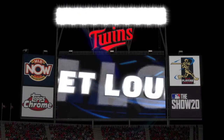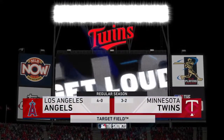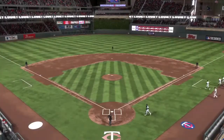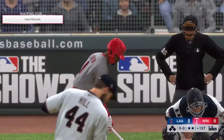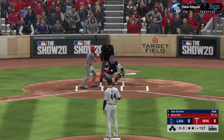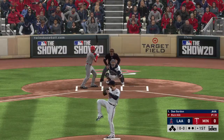We are under the lights as the show gets you ready for another edition of Major League Baseball. Ought to be a good one here between the Los Angeles Angels of Anaheim and the Minnesota Twins. Here's D. Gordon now, and we are set for baseball here this evening. Here comes the first pitch.